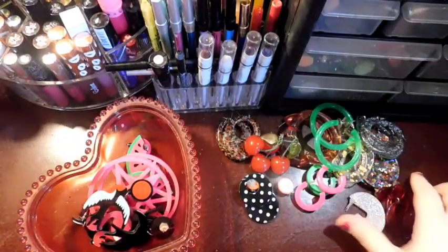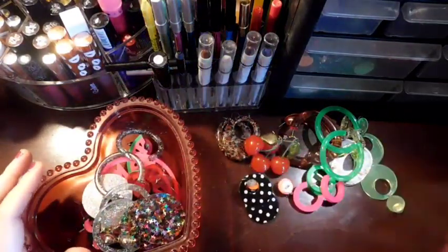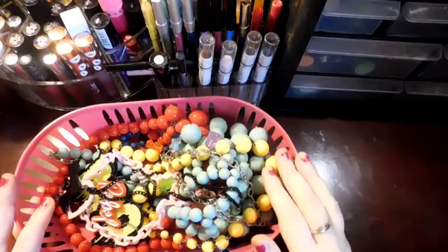And I've got the hiccups. That's awesome. Anyways, we'll move on to the next category, which I guess I will grab my necklaces. So I will put this back and hopefully my hiccups will end.